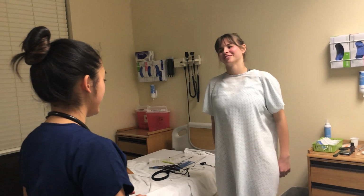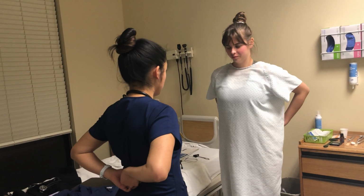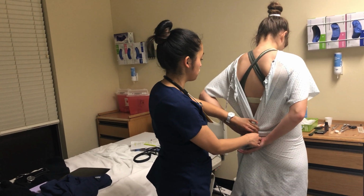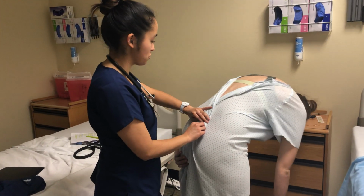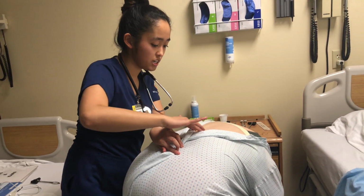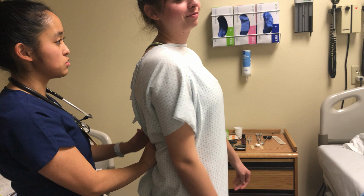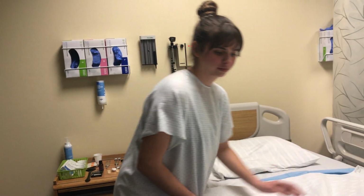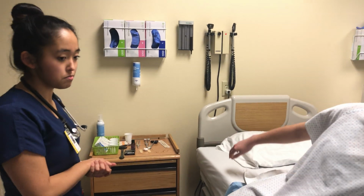Alright. And last thing I'm going to do is I'm going to have you hold your gown closed and turn around. And I'm going to help you close it, and I'm going to have you bend over and touch your toes. I promise I will make sure you touch your toes. I'm just looking along your spine to make sure that it is straight and midline. Okay, you can stand back up. It is. That was checked for scoliosis. And that's everything I have to do on the floor.